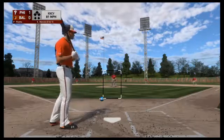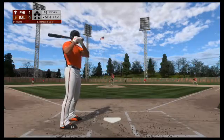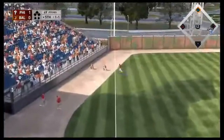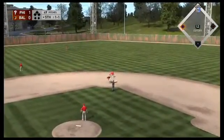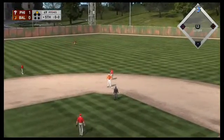There's the knuckle curve, laid off. 1-1. Hot shot down the line, and a reach to his backhand, but he can't come up with it, and the leadoff man's aboard. Throwing to second, not in time, and he's in there with a double. Finally, a little something for them to get excited about.